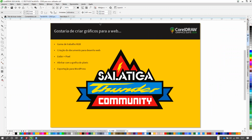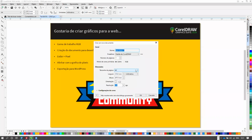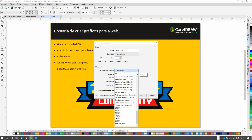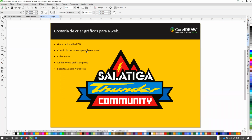So when you start a document for the web, you would start off by choosing RGB. You would change your measurements to pixels. And once you change the dimensions to pixels, you have a lot of web templates you can use. So if you're doing web banners or something like that, you've got all these different templates to work with here, okay? So we'll just pretend that this is for the web. And also, when you start an RGB document, the color palette you see here is not CMYK, it's an RGB color palette.